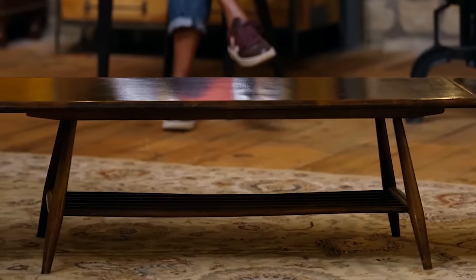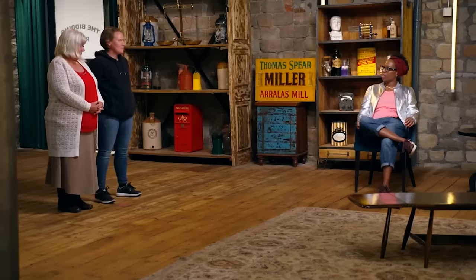What do you think, Ian? I have to say, I'm on your side. I've never seen a drop leaf version. So, what did Simon say about its condition? He said he thought it had been varnished. I think it's really sweet. We think it's a very sturdy table.